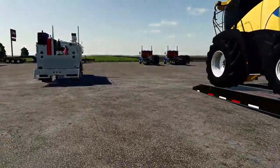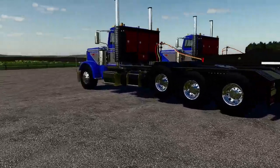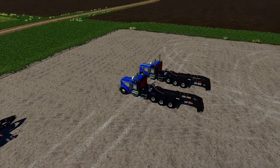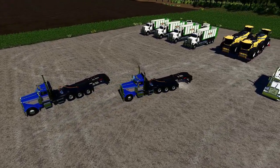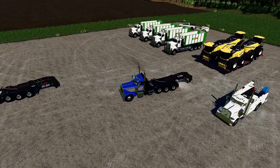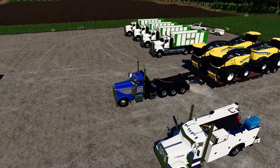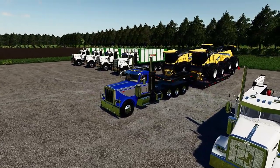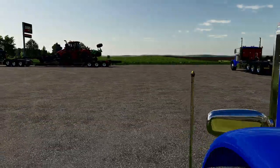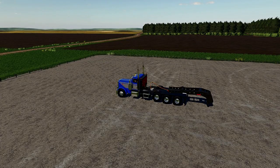First we have to load up our choppers. Get in our old Peterbilts. Back this boy up nice and easy. Shut that off quickly. Let it warm up just a bit.